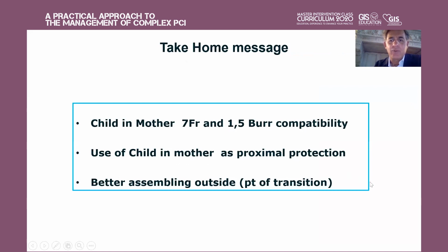child and mother as proximal protection. In this situation, we have 2 possibilities. The first one is to assemble outside of the patient the Burr inside the guide extension. And this is the easiest way to avoid friction at the level of transition in the guide extension.